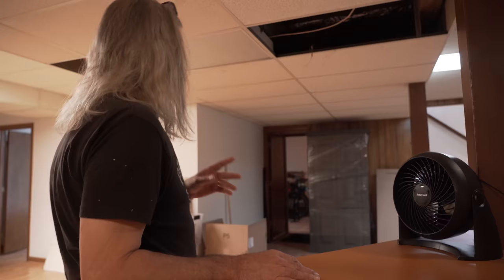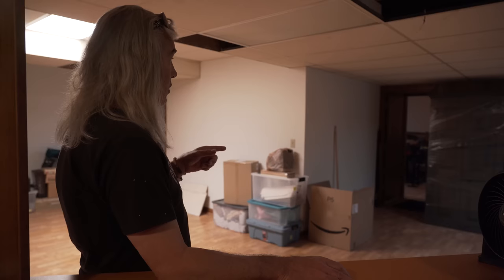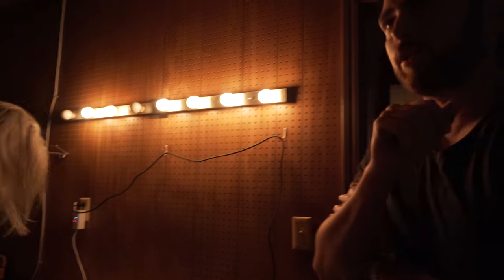In regards to the vocal booth question, or at least one ISO booth, would you recommend us building one down here or not? I think having at least one booth is probably a good idea, and it might even be a good idea to figure out a way to let it be somewhat adjacent to your control room. Okay, so this will be the control room.